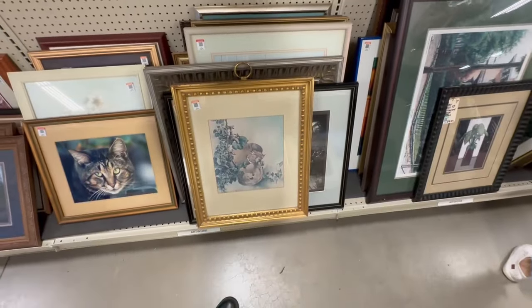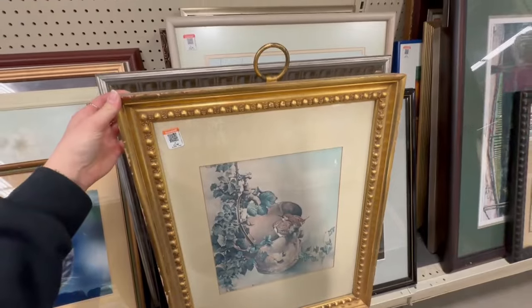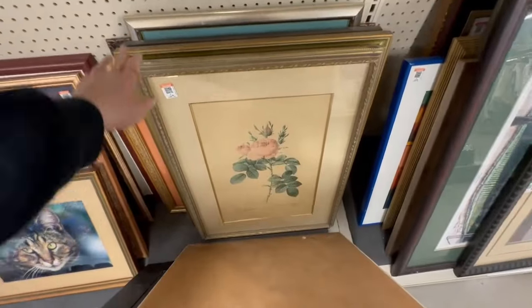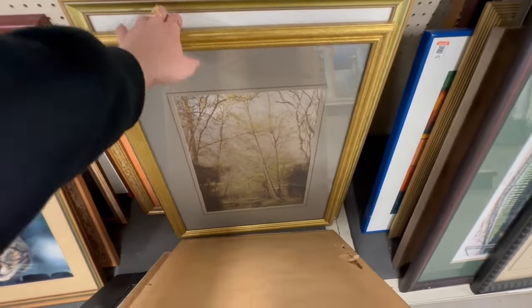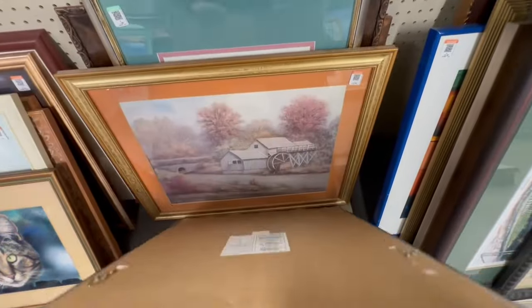This frame was quite large. It was $15, which was a little expensive, but I love the little hook detail, I guess you could call it, the little ring at the top. I really enjoyed it. They had some other really nice prints, but they were just too expensive. Goodwill is getting a little pricey, as we all know.